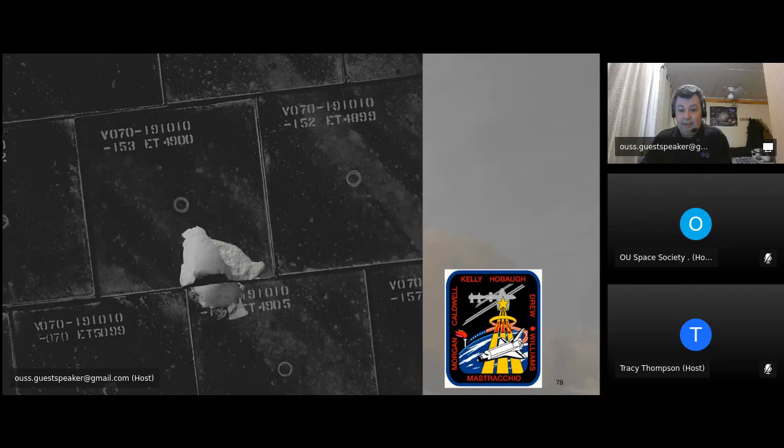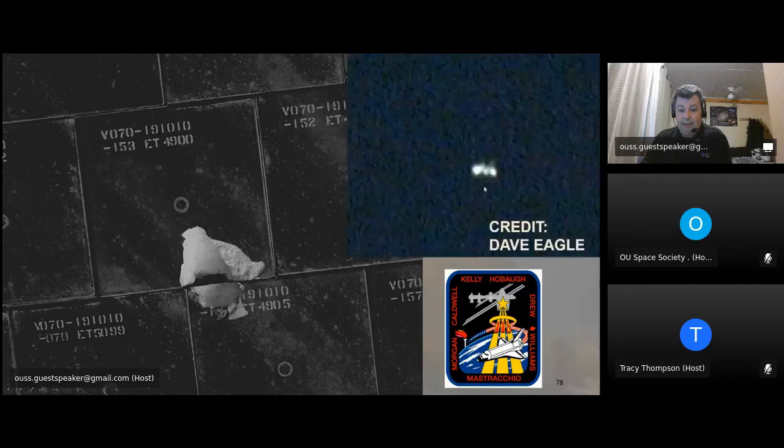STS-118 Endeavour in August 2007. So you can see there was some debris hit that, of course, created some media frenzy. And this was actually taken, thankfully it was okay, this picture, STS-118, was taken by Dave Eagle while it was in flight.